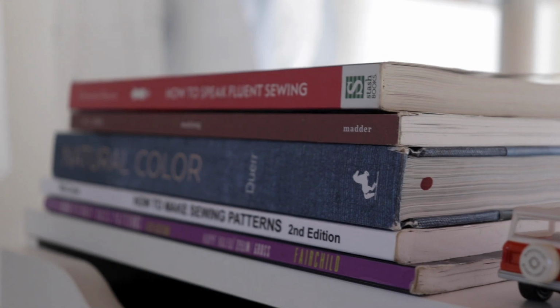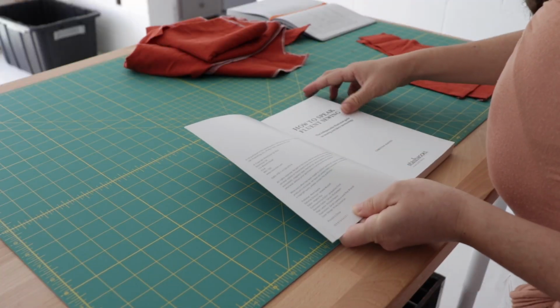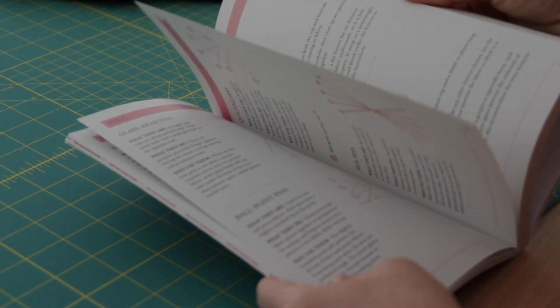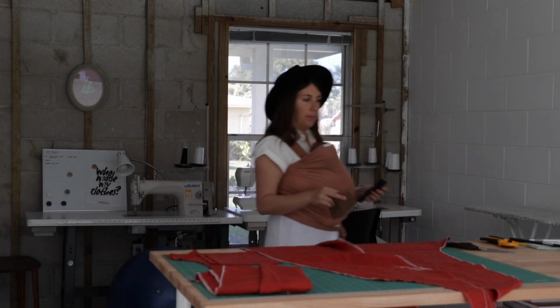My favorite book is How to Speak Fluent Sewing by Christine Haynes. As a beginner sewist, if I have a question about something or a definition that I need to figure out, like what the heck is this, or even what the heck fabric is this, that book is the one I go to. All of that stuff is perfect. That book has saved me on numerous occasions. That's probably the one thing I couldn't live without.